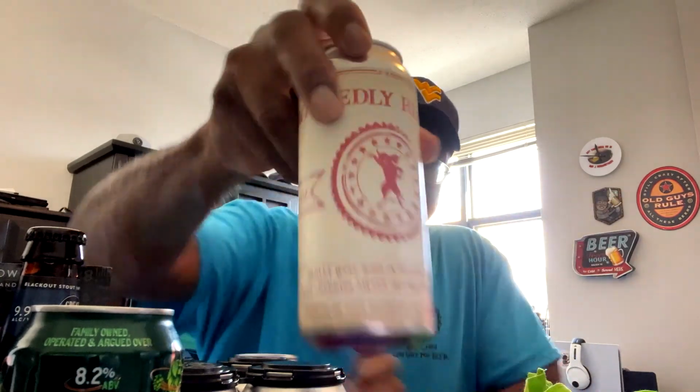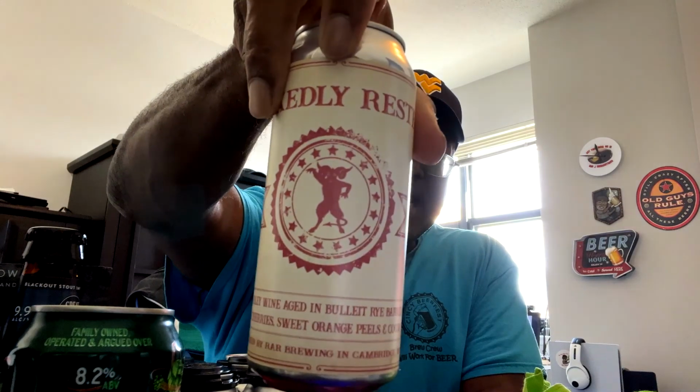So the Wickedly Rested is a barley wine aged in bullet rye barrels with cherries, sweet orange peels, and cocoa nibs. If you haven't seen that one previously, that is the one right there. The other one, the Old Decoy, is an ale aged in bullet bourbon barrels with vanilla, cream, and spices. And both of these are brewed by R&R Brewing in Cambridge, Maryland.